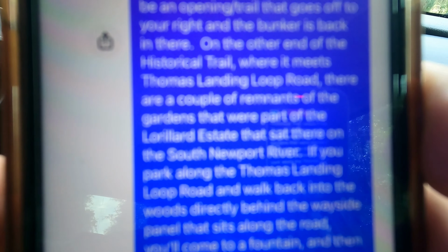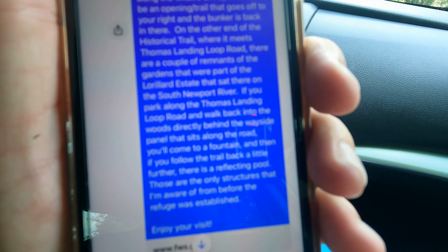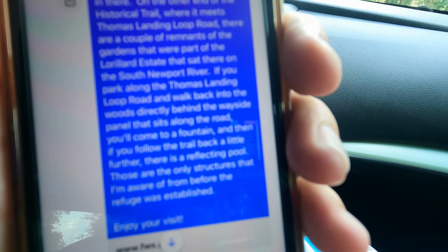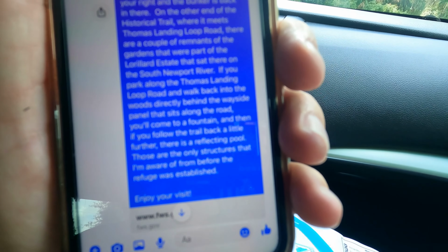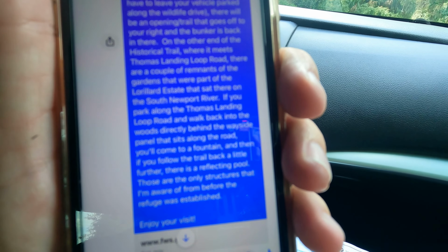In fact, I don't know how well you can see that, but we're going to go check out some ruins from a wealthy estate that was back here at some point in time. We should be able to see remnants of an old fountain and an old reflecting pool. So let's check it out, but first we found another little side spot.